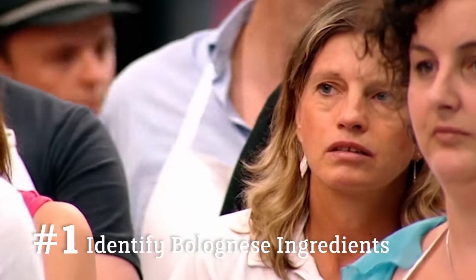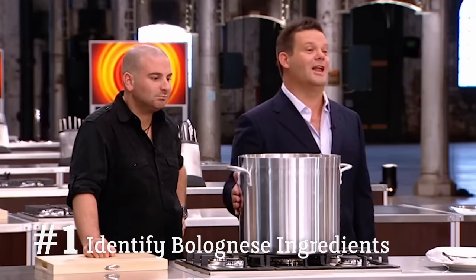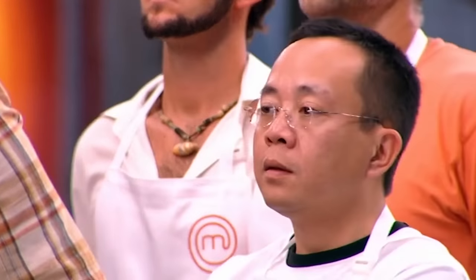Could smell it. It smelled really good. So, today's challenge is all about taste. It's about identifying flavours. My anxiety went through the roof. Now, George has prepared a bolognese, and this is no ordinary bolognese. This is a classic, a family recipe from Bologna.